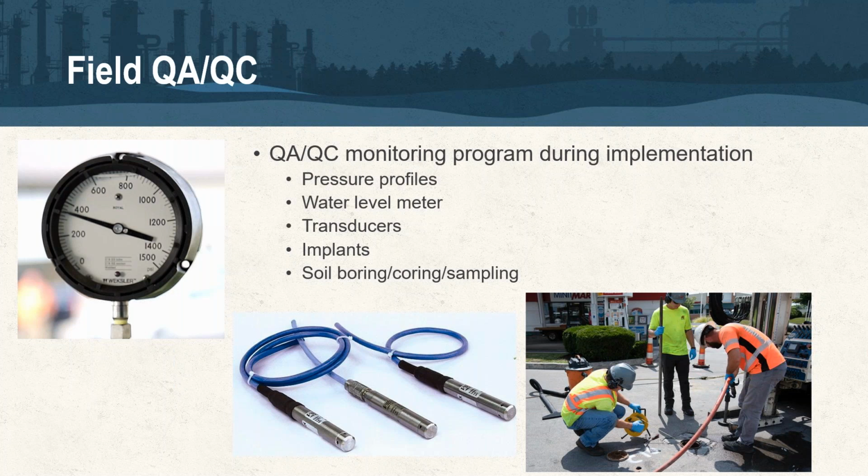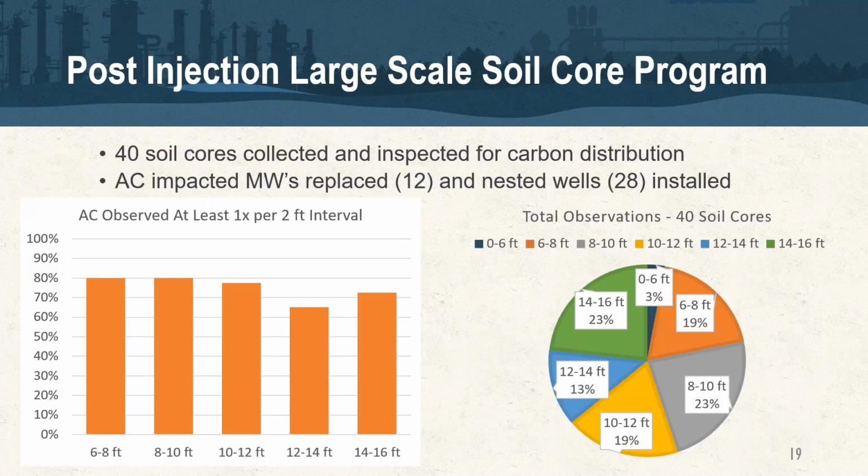And then lastly, as I've shown you already, we frequently take soil borings and cores to be able to look for distribution in the soil matrix. So we worked on a large R&D project where we did a large post-injection soil core program. This is kind of special. We obviously don't do this on every site, but post-injection, we collected 40 soil cores, and they were all inspected for carbon distribution. As an aside, we also replaced all of the monitoring wells on site that were impacted with activated carbon.